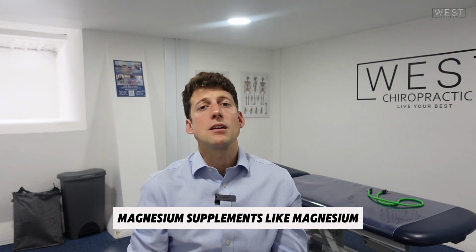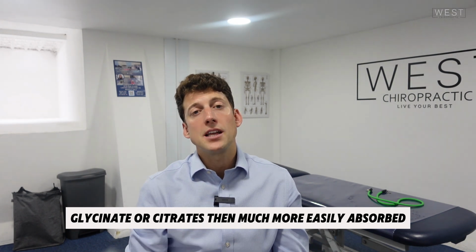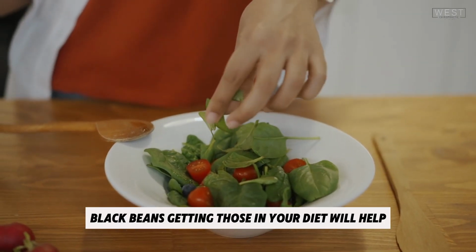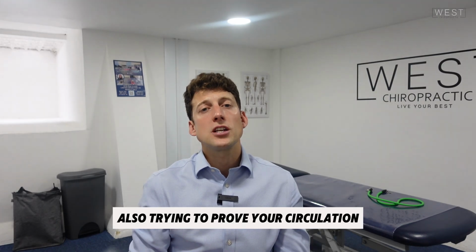Magnesium supplements like magnesium glycinate or citrate, they're much more easily absorbed and they're more gentle on the stomach. And also incorporating magnesium-rich foods like your raw spinach, almonds, black beans, getting those in your diet will help that kind of rich magnesium through your body. You also want to try and improve your circulation.